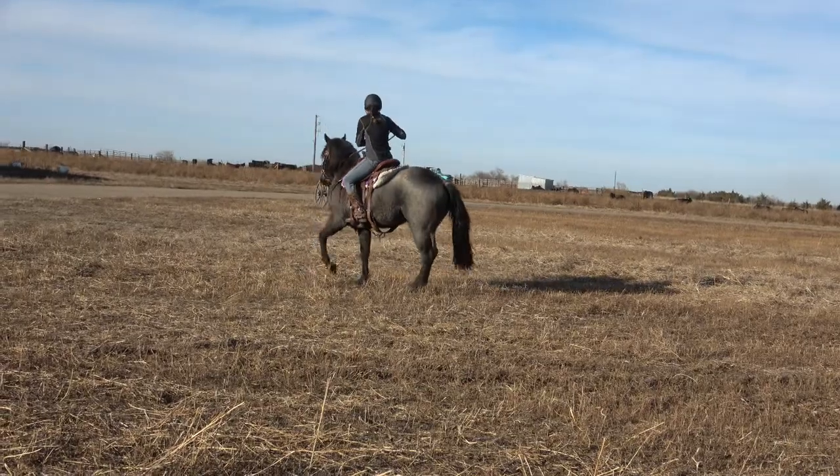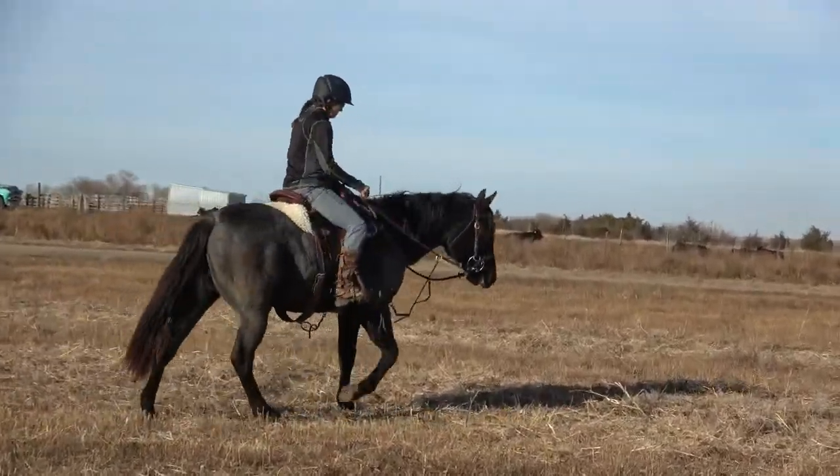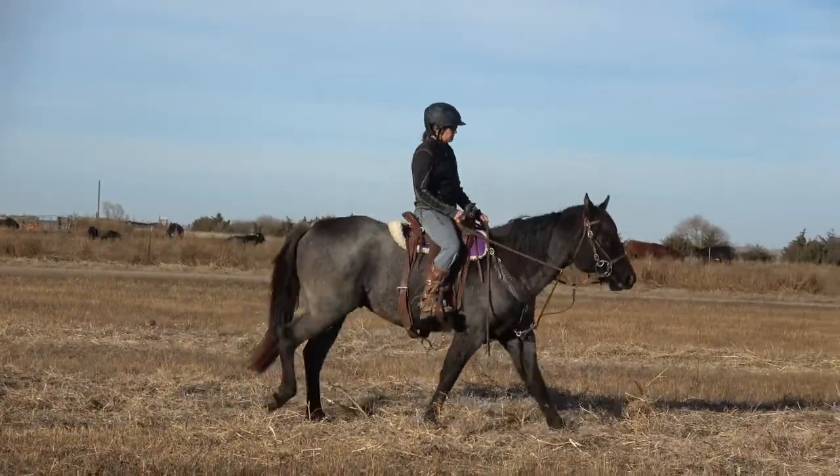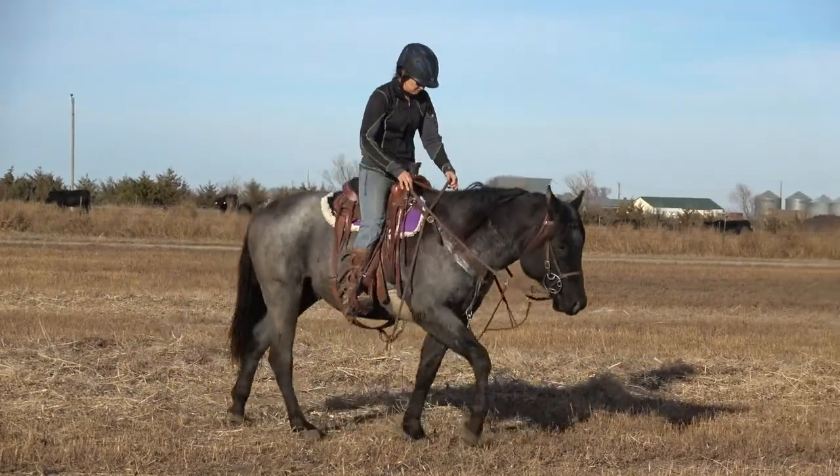He kind of is coming around a whole lot better now on that hind end already, and we're just on ride number 10. And this horse is being rode out. This is arena work, riding out.